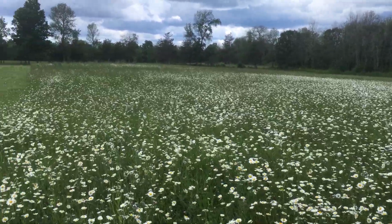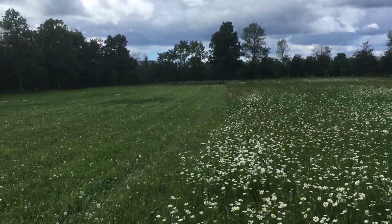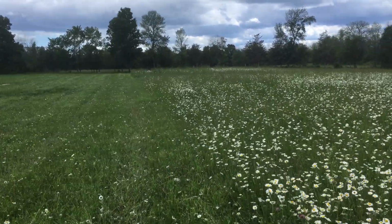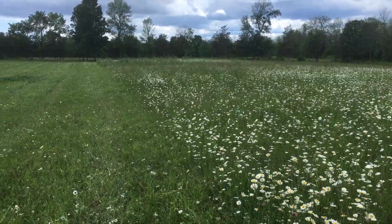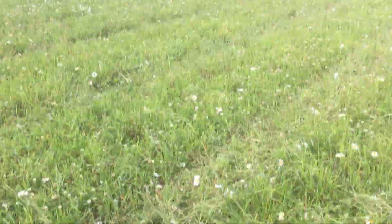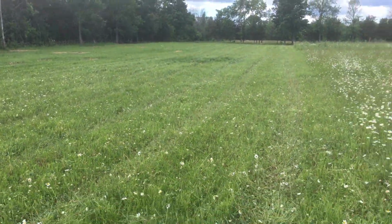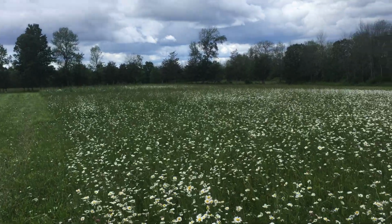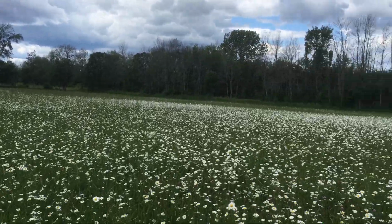I mean, they're pretty and nice to look at, but when you're grazing cattle, you want forage, or vegetation, that the cattle want to forage. And so we're bringing it down to that 6-inch mark. The cattle won't be in here for another 2-3 weeks, so it's perfect. We've had a really wet June. It's rained for a week straight, and that grass should grow perfectly.